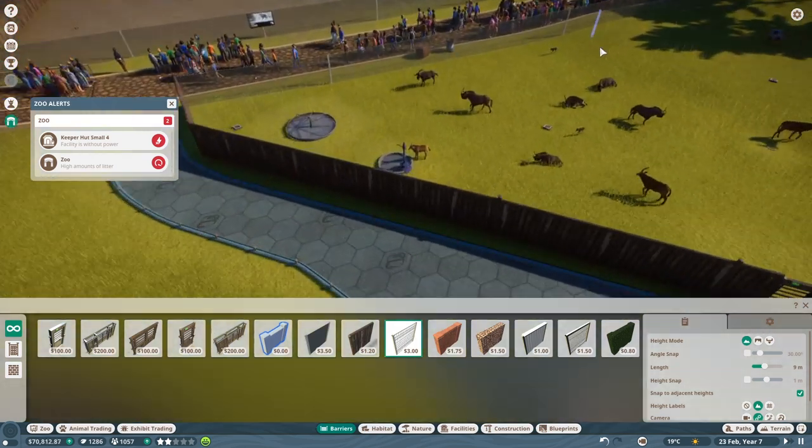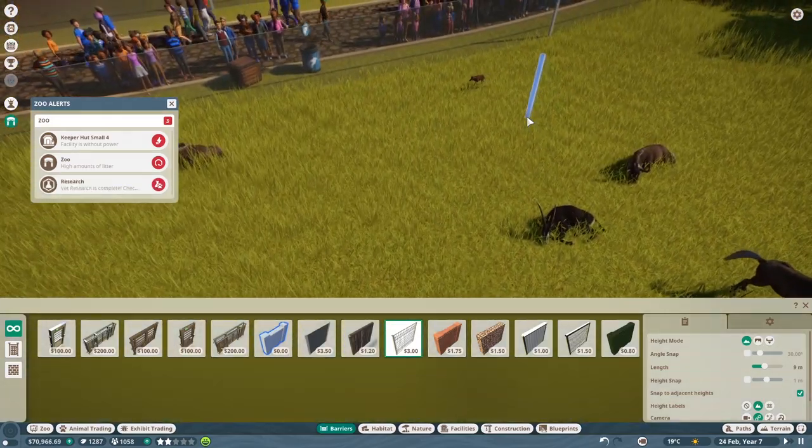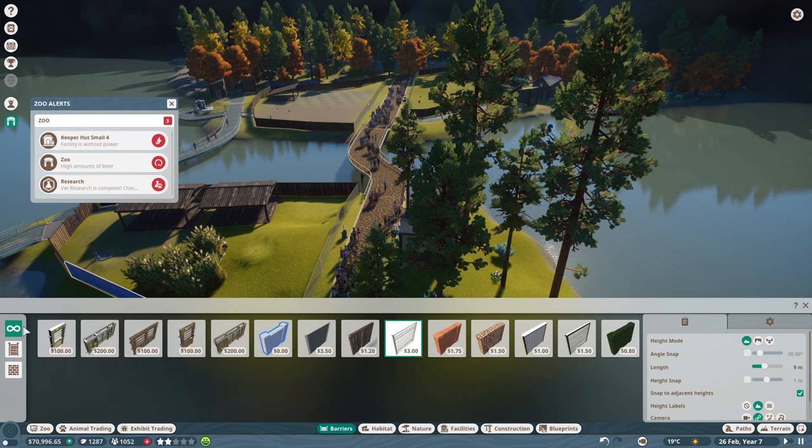I love that we've got babies over here, too. Baby sable antelopes. All sorts of cool things. This zoo is heaving. How are we doing for money then?